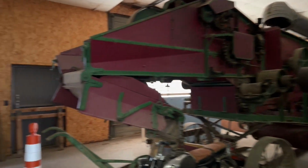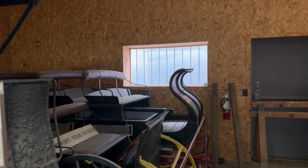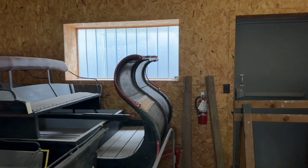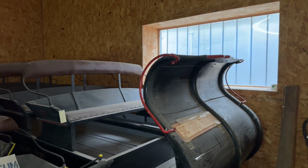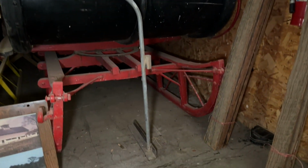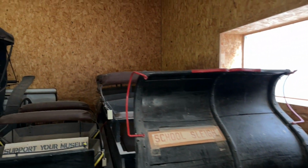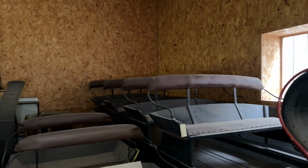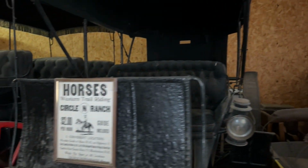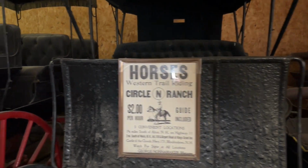But my favorite thing is over here. This beauty at the end is not a wagon. It is a school sleigh. Seriously, see if you guys can see the runners down here. Like, how cool is that? So, definitely love nerdy stuff, although, however, this is not my favorite thing in this museum. I will show you my favorite thing in this museum. Alrighty. Let's go see the rest.